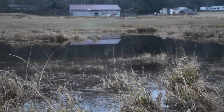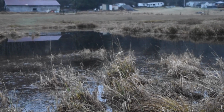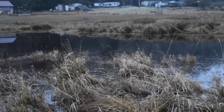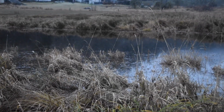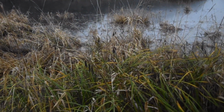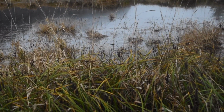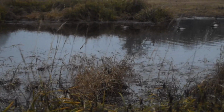Guessing 40 to 100 ducks using this section of field, taking advantage of all this food. And we are taking advantage of this cover, laying out here in old school layout blinds and all of these grasses. Very small decoy spread today.